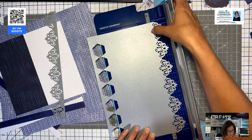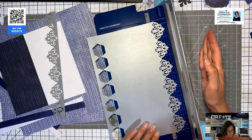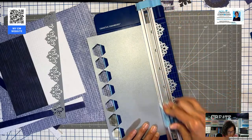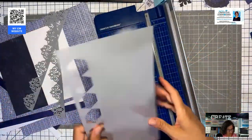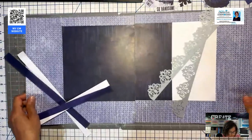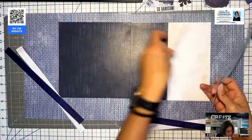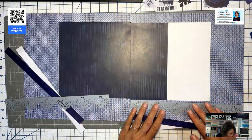Okay, so again, just lining up that bottom curve with the dotted black line on the right of my cutting mat, just to give me a little bit of an edge at the bottom to put adhesive on. Okay, so here we go. Now we have our 2 strips of paper and we have our beautiful damask flourish border.